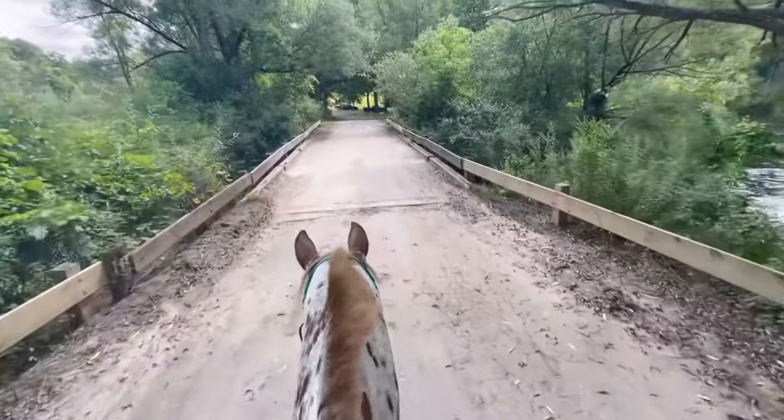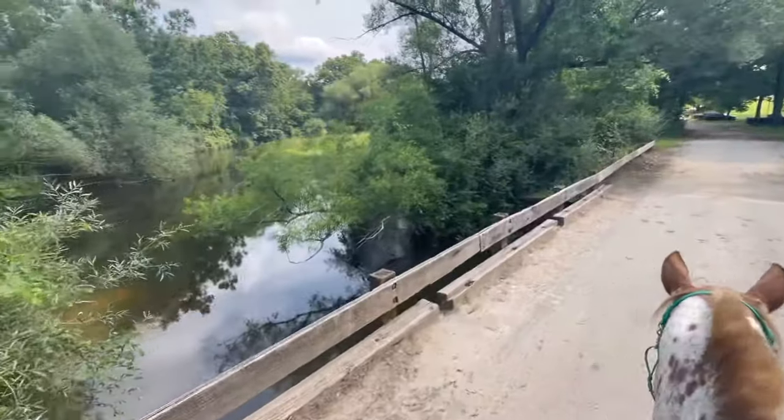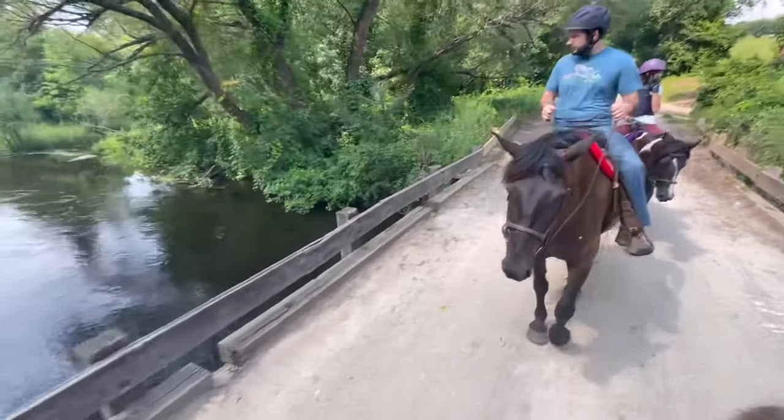So what we just did was a 3-mile loop. So we're coming back across the bridge that we crossed originally, and we're gonna stop at the creek river right there and let the horses take a drink before we go on to do our 9.5-mile loop.